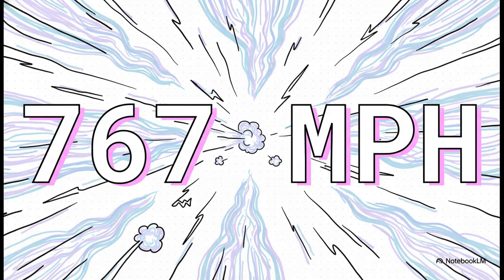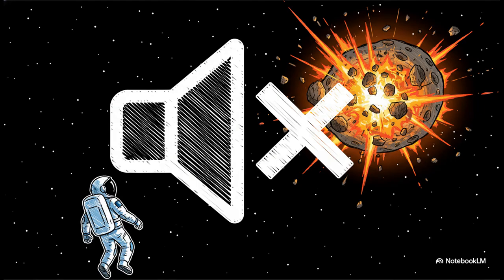And these invisible ripples, they are moving so fast. In dry air, the speed of sound is about 767 miles per hour. To put that in perspective, that's faster than most jetliners fly. It's just wild. But here's a really cool little fact that proves sound needs stuff to travel through, like air.